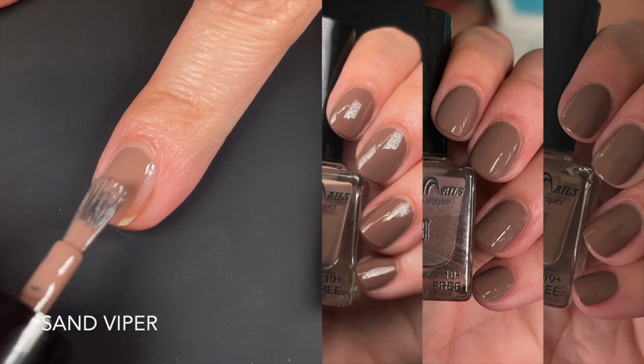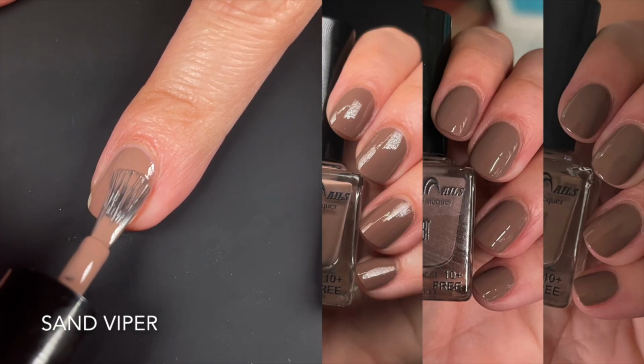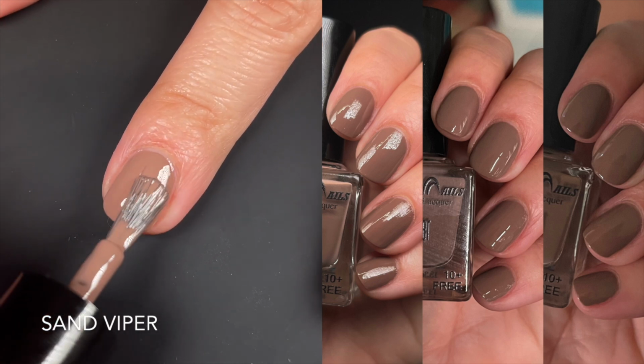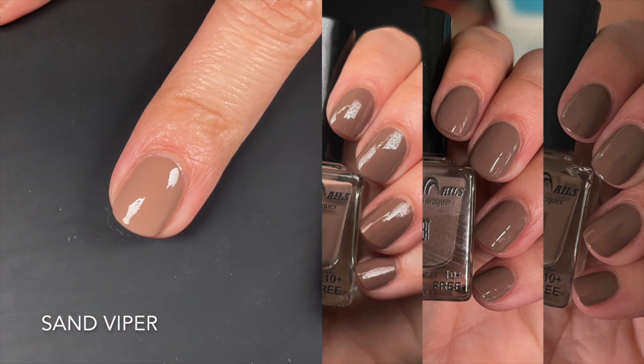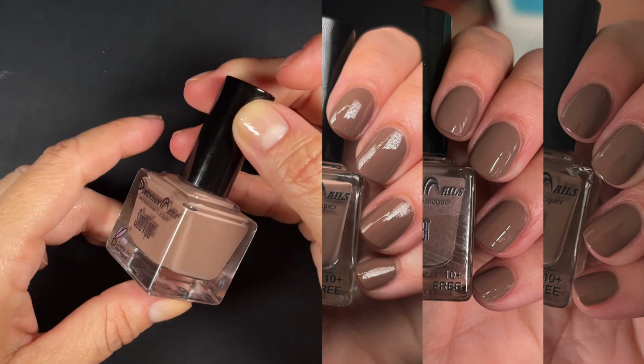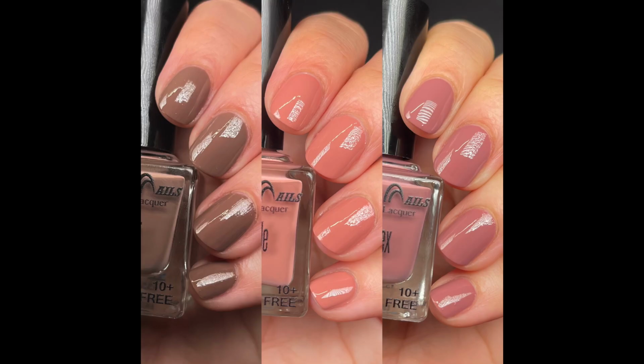Sand Viper, another fantastic formula. 1 to 2 coats max. At my current nail length, I wouldn't need a second coat at all, but if you want to do that, you can do that. They're easy to work with. And yeah, this one feels like a very light brown with maybe the slightest pink undertone, but when you put it next to the other 2, it feels more like a very light brown. But yeah, it also has that dustiness, that fall aspect to it.